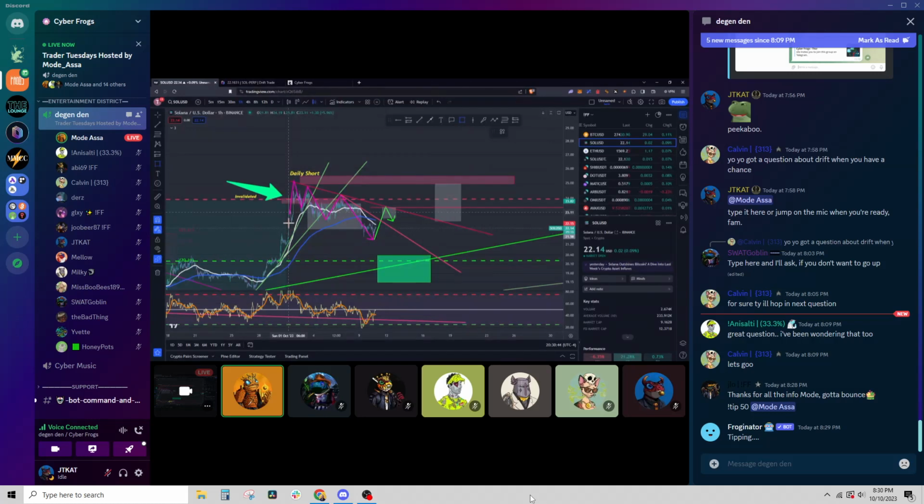If you look, we blasted through this zone. And where are we right now? Perfectly, right? We're tapping the bottom, tapping the top, tapping the bottom. We're probably going to tap the top. And then are we going to fall through the bottom?